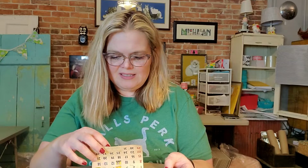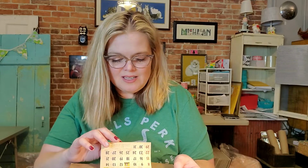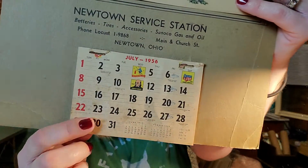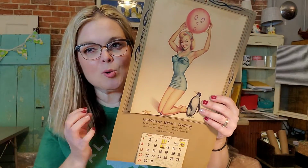You can see here, it's dated July 1956. A lot of the calendar pages are missing because it's starting in July there. But these pinup garage calendars can do pretty well. And very cool piece. This, I need to try to find a date, but this is early. This is an early child's picture book.